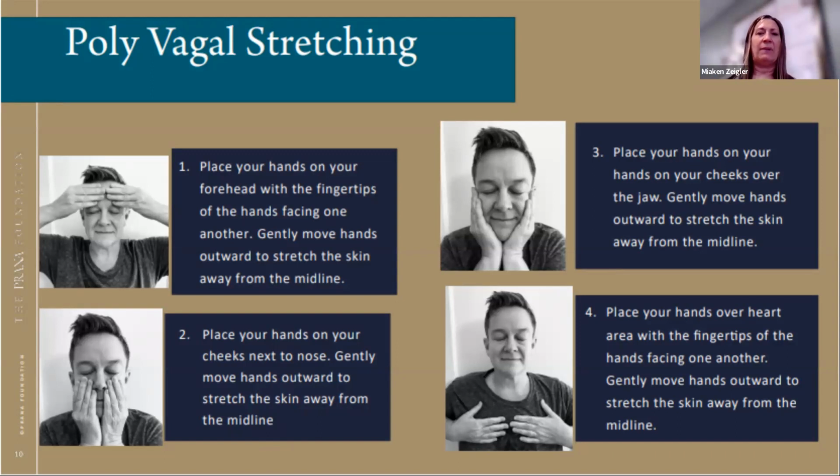Placing your hands on your forehead, right? With your fingertips and hands facing each other, you're gently moving your hands outward to stretch the skin away from the midline. So you're just stretching across. Those of you who are watching me, we're just doing a very nice, gentle stretch of fingertips touching and then coming across the forehead. And I would say do a repetition, do 10 of them.